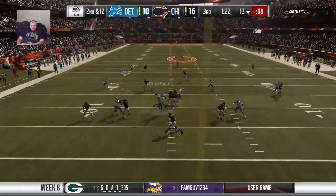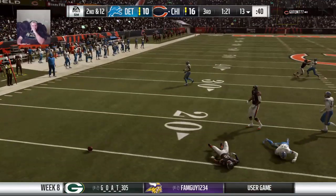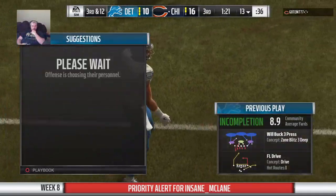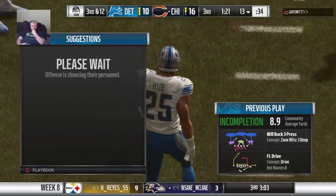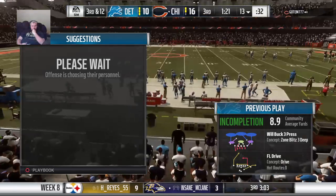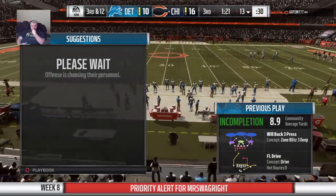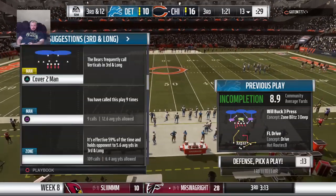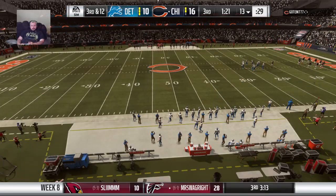A second down throw for Brissett. And incomplete there. A nice hit jars the ball free and brings up third down. That's very well timed there defensively because it's not a bad throw, but the collision came at the exact time he was reaching to bring in the football. Really, really well done. Decent offense, just better defense.